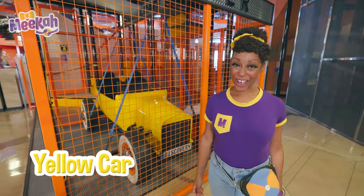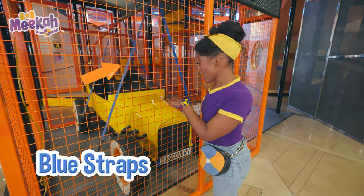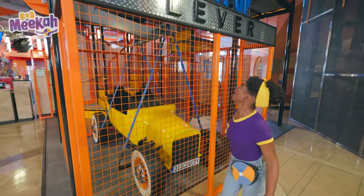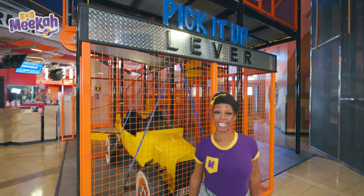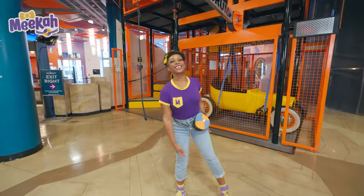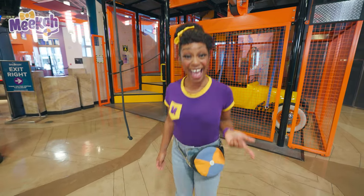Do you see the yellow car behind me? I wonder how it works. Oh, look! It has blue straps that are attached with hooks. I think the blue straps are so you could lift the car up. Whoa! Oh, look! Pick it up lever. Yeah! This must be a lever experiment. Ooh, let's go check it out. The bar balances the weight so that you can lift it with little effort. Should we lift this car with the lever? Yeah, let's go.